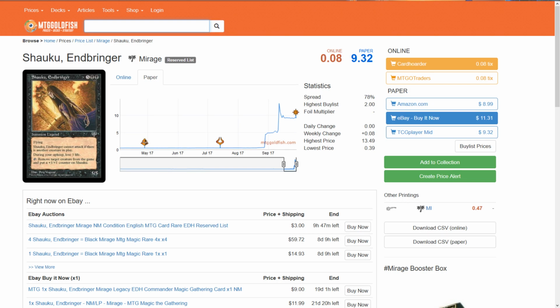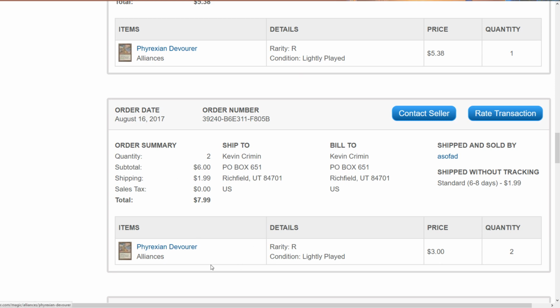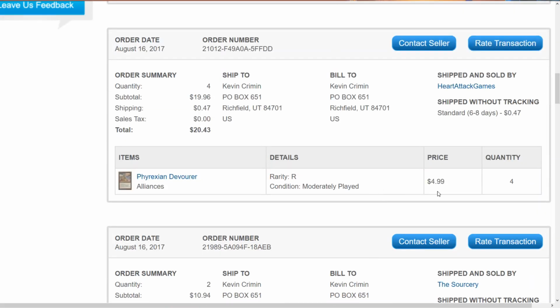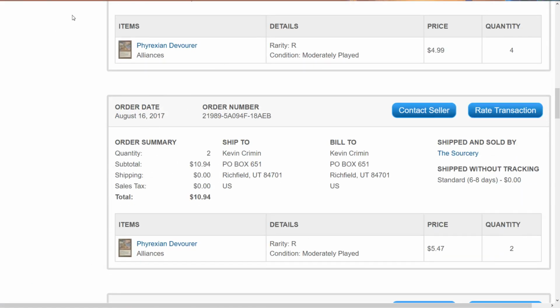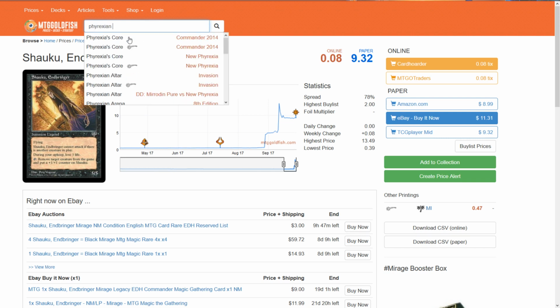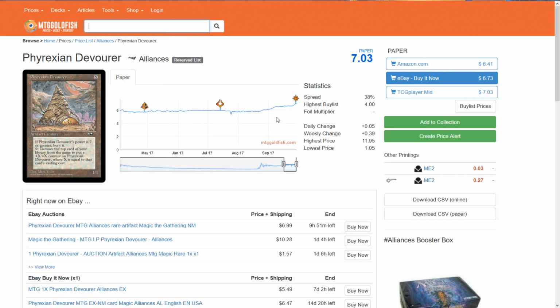A few other cards that we'll show. We'll just go over my order history real quick of what I've been specking into. This one's another one. In August, I went into Phyrexian Devourers. Well, this one's misleading because it costs $2 for 2 for 3. So you have to tack on another $4 a piece for Phyrexian Devourers, $5.38, $5.47, $5, $4, more like $5 there, for some Phyrexian Devourers in anticipation for Marcel using Phyrexian Devourer, because it is one of the infinite combos with the Marcel and Walking Ballista. And so you can see it's already up to about a $7 mark. So that's a pretty good investment.